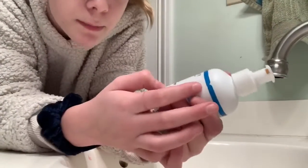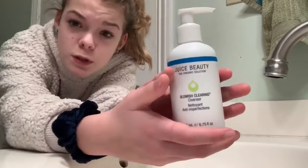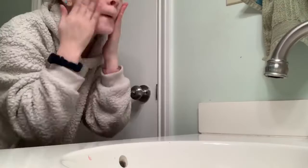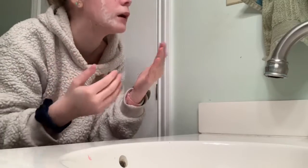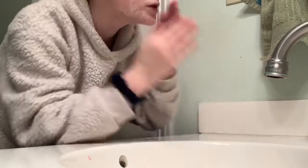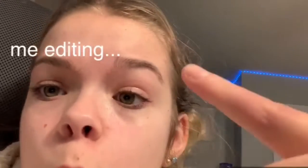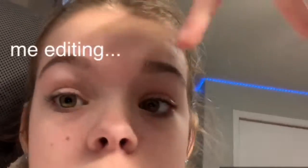Ow. Sorry, that was really poor, so I just did that. Bye. I use this Juice Beauty, the organic solution, blemish clearing cleanser. It was $22. I don't like the smell of it though. It smells really bad. I really recommend that. You should really get yourself some of this Juice Beauty stuff. You can find it at Ulta or Sephora. I found it at Ulta, but yeah.